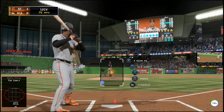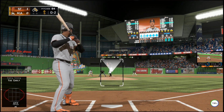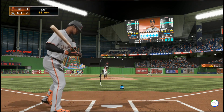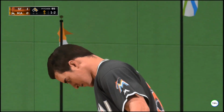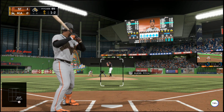Got him to go after that one, and he's in a quick hole, 0-2. Now you got to beware of that sinker. I mean, he'd take a strikeout right now, but I think he still just wants this guy to hit the ball on the ground. Tried to get him to go after one below the knees, but it's 1-2. That's a good location for that cutter with two strikes. He's either got to take that and hope it's a ball, or he's got to foul that thing off.